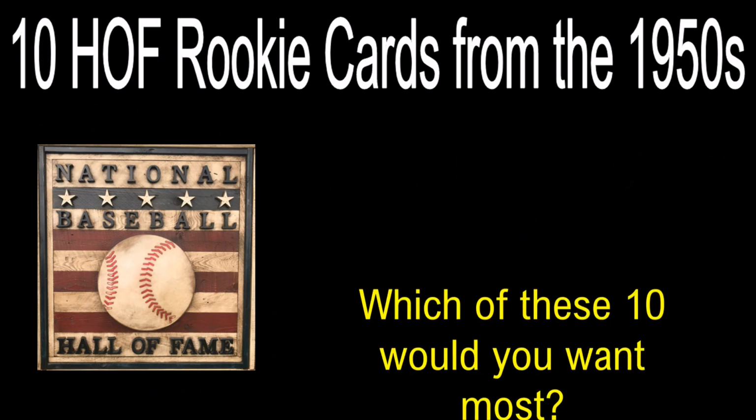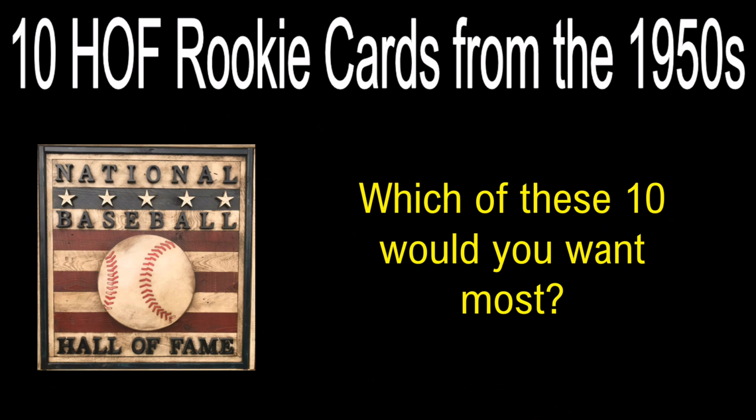I'm going to be carrying this on over the next few days. I'm going to do the 60s and the 70s. Which of these 10 would you most want? Which of these 10 do you think is the best deal? Because to me, all 10 are fairly affordable for most of us.